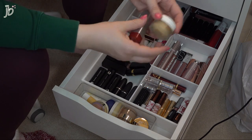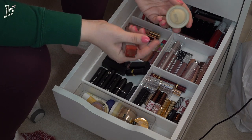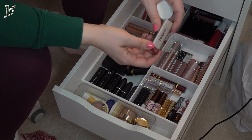So a couple things I'm taking out. This went bad about a year ago. It's the Nuxe Rêve de Miel lip balm. It's amazing. This I'm gonna go ahead and get rid of. It's a metallic CoverGirl one and I don't like those.